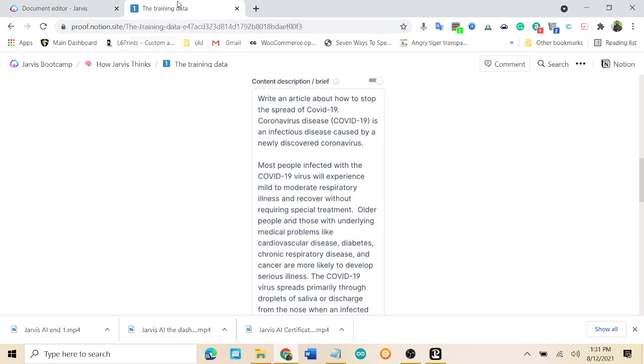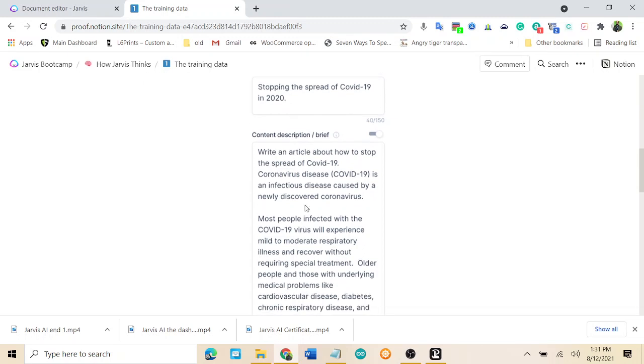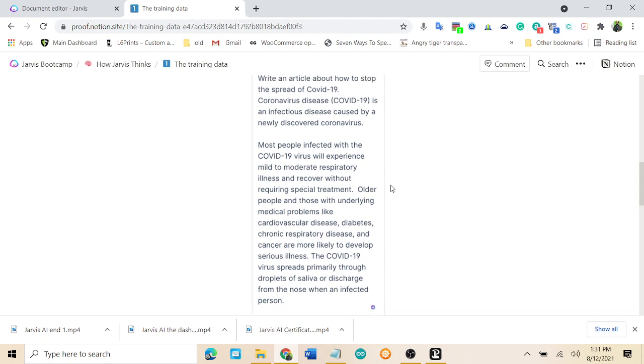So let's go over here, and this is what they put in for the title: Stopping the Spread of COVID-19 in 2020. Content description brief: Write an article about how to stop the spread of COVID-19. Coronavirus disease. COVID-19 is an infectious disease caused by a newly discovered coronavirus. So you're teaching this brain, you're teaching this AI about something that it doesn't know about yet. Most people infected with the COVID-19 virus will experience mild to moderate respiratory illness and recover without requiring special treatment. Older people and those with underlying medical problems like cardiovascular disease, diabetes, chronic respiratory disease, and cancer are more likely to develop serious illness. COVID-19 virus spreads primarily through droplets of saliva or discharge from the nose of an infected person.